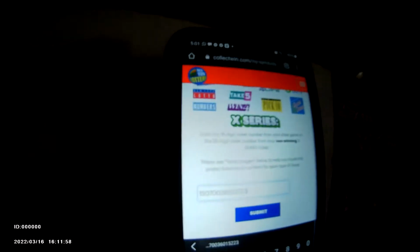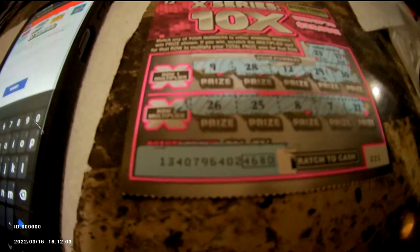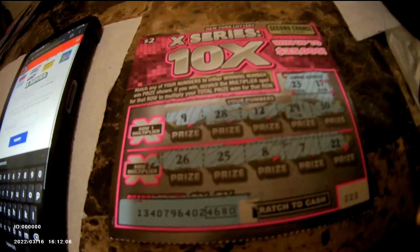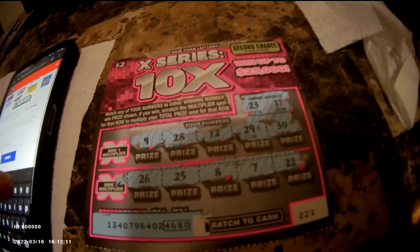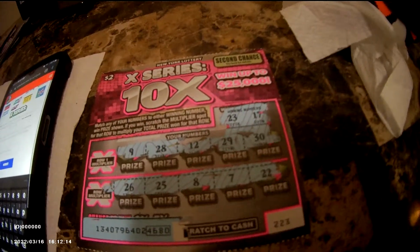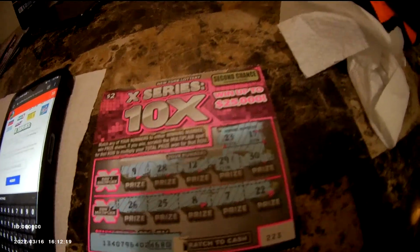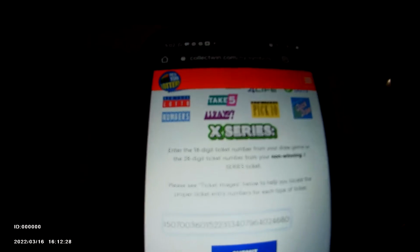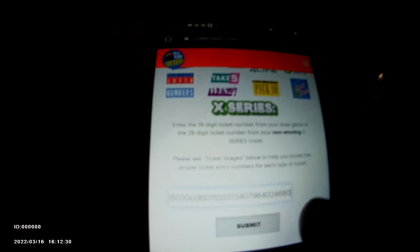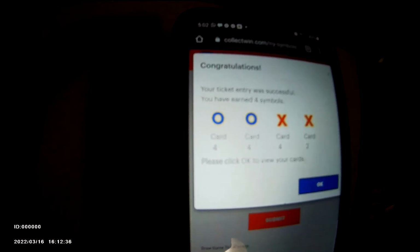And then we go to the front here, that's the second number you're gonna put. It's gonna say, what is this number? 1340. You put that in. 796 402. See, I put 401, so it's gonna be 402 4680. And once you enter that number, you hit submit. This is it. Boom, it lets you in. So now it tells you your ticket entry was successful.